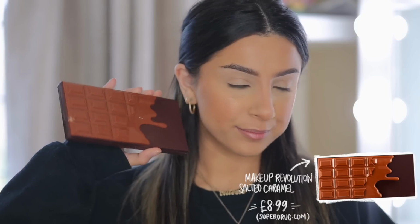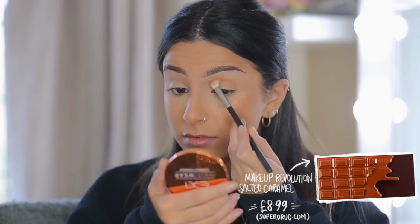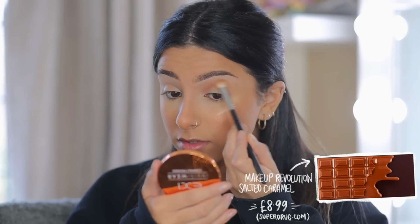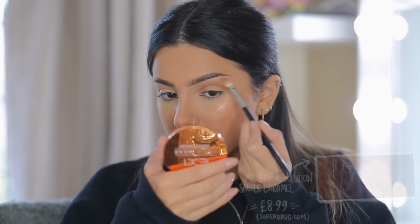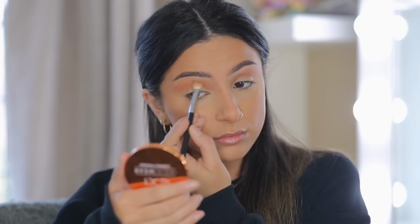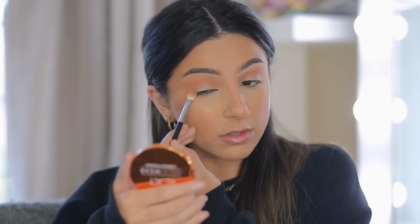For my eyes, I'm going to be using the Makeup Revolution Salted Caramel palette, which is only $8.99 from Superdrug. Honestly, it's really hard to find an eyeshadow palette that's got a good, decent selection of colors and good pigmentation for under £10, but Makeup Revolution definitely takes the cake for this. They have a lot of good palettes that are around the £10 mark or even underneath it. Their pigmentation is still really, really great.